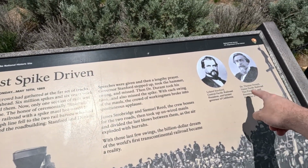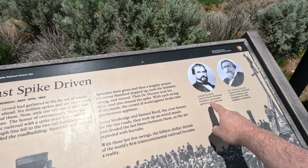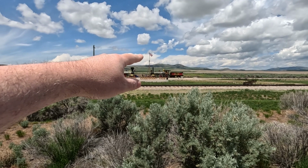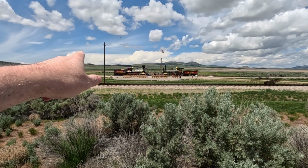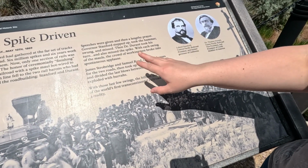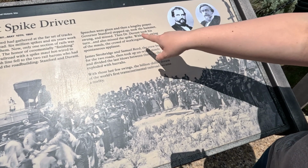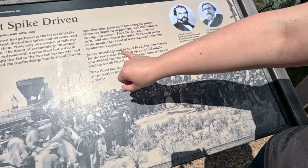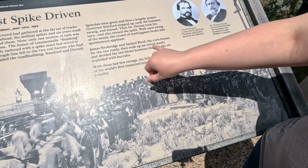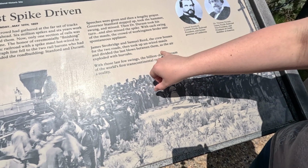Yeah, Thomas Durant of the Union Pacific Railroad and Leland Stanford of the Central Pacific Railroad. The Union Pacific Railroad came from the east, and the Central Pacific Railroad came from the west. Both of these men tried to be the ones who actually use the hammer on the last spike, but they missed. So the crew bosses, James Strobridge and Samuel Reed, ended up actually driving the spike.